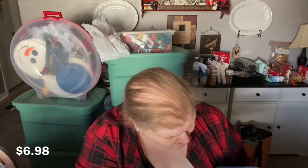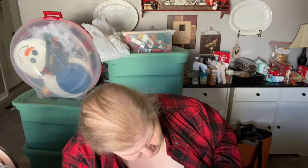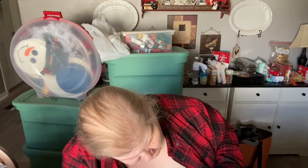We needed Dawn, and we usually get our Dawn at Dollar Tree. We get 8 ounces for $1. But this wasn't as cheap, but the last couple of times I went there, they've been sold out of Dawn. And I've been having to use Palmolive, which is okay. I'm not trying to bash Palmolive. It's just that Dawn's my favorite. I feel like I use a lot less of it because it cuts the grease so quickly. How many ounces is this? I want to say 36. Does that say 36 ounces?